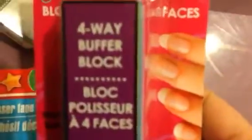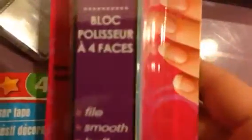And then from Dollar Tree, I got these nice emery boards. And some holographic tape. And I'm going to try and use that in nail art. And I got a new buffer block. My other one's wearing out. I've had it for over a year.